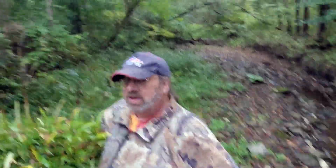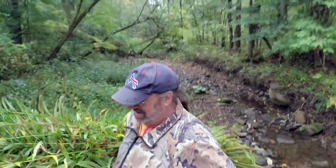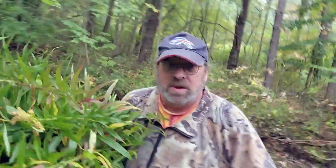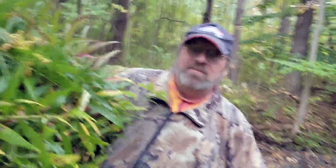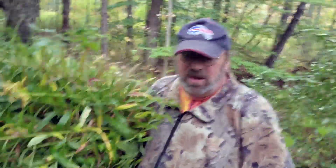Always have to watch your footing when you're crossing the creek. Actually, this creek here was the creek that I couldn't get across on the last day of hunting. I had to turn around and go home. It was just roaring. Look at it now. I see deer tracks in the embankment climbing up out of the creek bed. That's good.